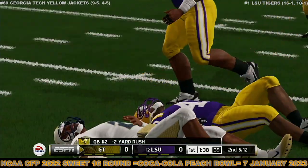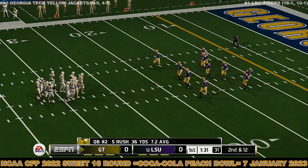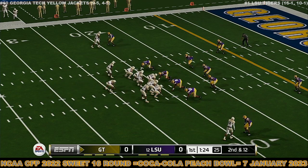Down he goes at the 20. This is the eighth play of this drive. Now we'll see how the backup can do after that injury.